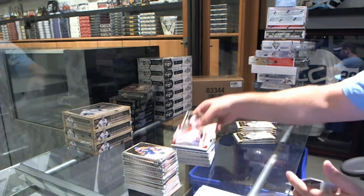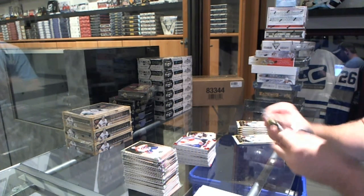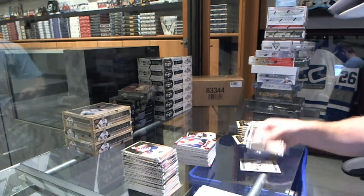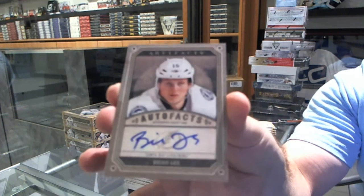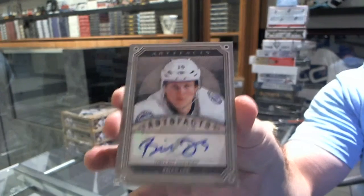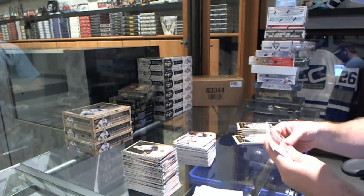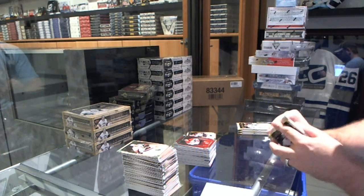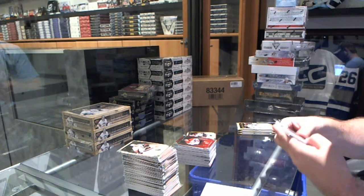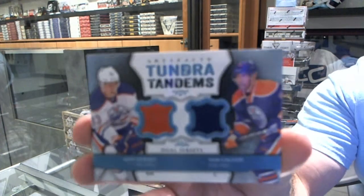We've got a red rookie for the Montreal Canadiens, number /299, Alex Galchenyuk. We have an auto fax for the Tampa Bay Lightning, Brian Lee. We've got a Patrice Cormier for the Winnipeg Jets, the /999 Team Canada. We've got for the Oilers a Tundra Tandems dual jersey of Hemsky Gagné.